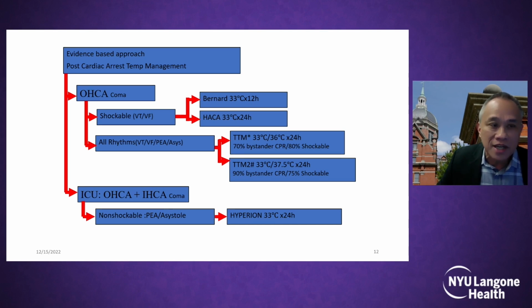First and foremost, all of the trials that are out there right now are predominantly out-of-hospital cardiac arrest. So whether it's shockable or all rhythms, then we have to apply whether it's 33 degrees for 12 hours or 24 hours, or 33 degrees versus 36 degrees, or 33 degrees versus 37.5 degrees, all Celsius, right? But then we have to look at the nuances of what are the patients that were treated by those interventions.